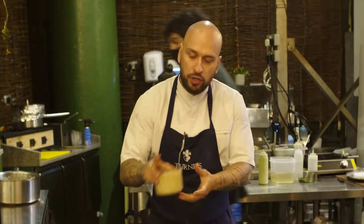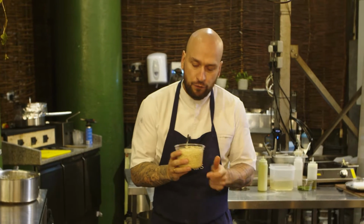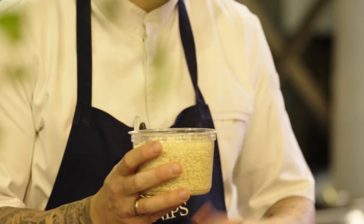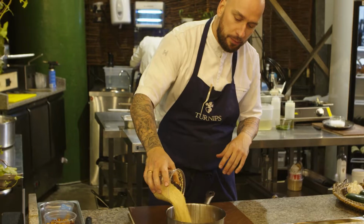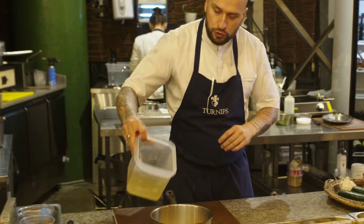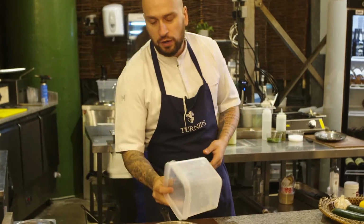The next thing we're going to do is the quinoa. Quinoa is said to be a superfood, so it's really good for your health. For this dish as well, it's not too heavy a grain. So what we do is put that on to cook. We just stick that in a pan, add some salt and then stock on top. Just cover it, put it on to cook, and let's put a timer on for like 15 minutes.